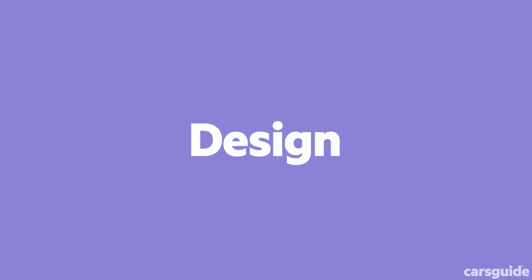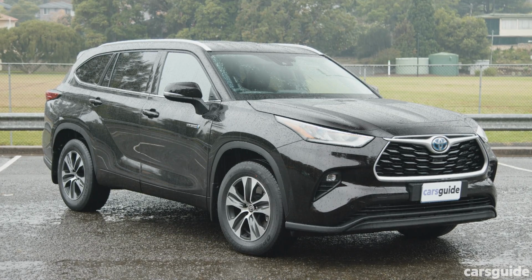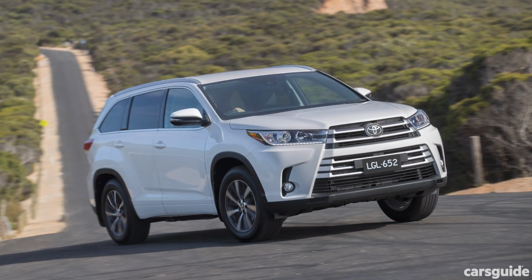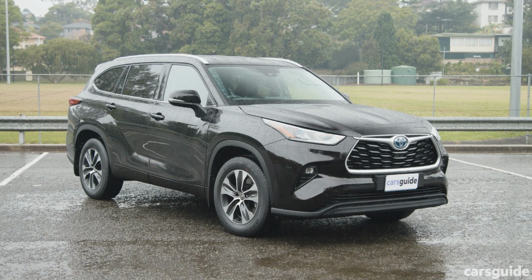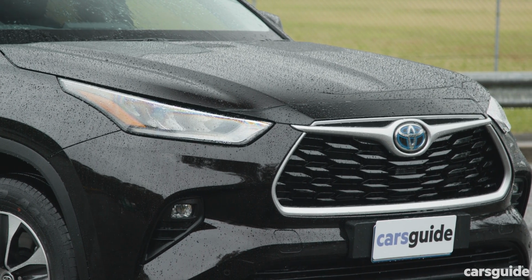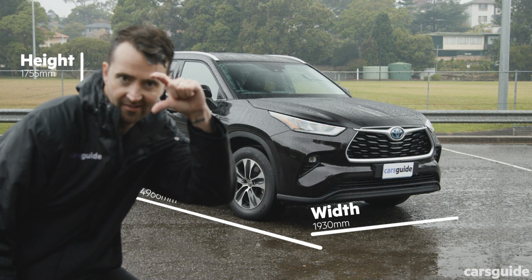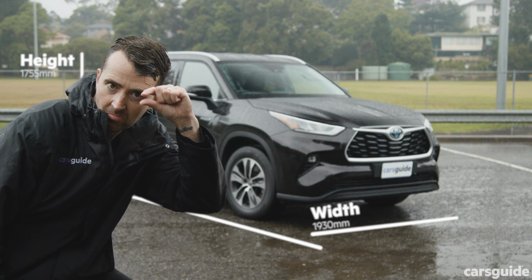Design. Even though this 4th generation Kluger is a completely new car, it still looks like a Kluger. That's the old one, and this is the new one. Actually, the new Kluger looks more like a RAV4 with its moustache-like grille and blade headlights, only it's much bigger. Talking of bigger, those are the dimensions of the Kluger right there. It's 76mm longer, 25mm higher, and 5mm wider.